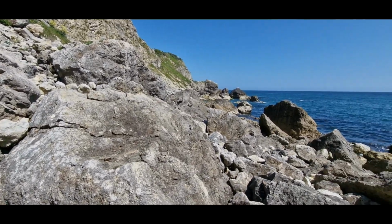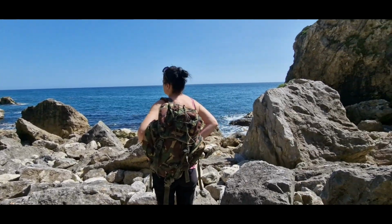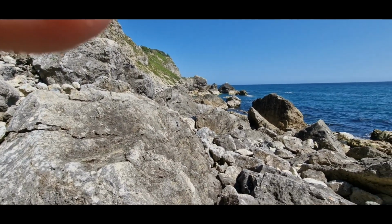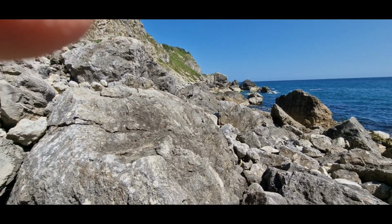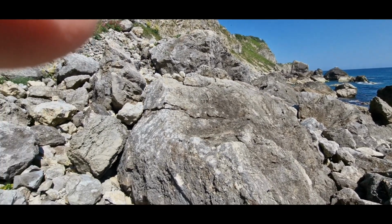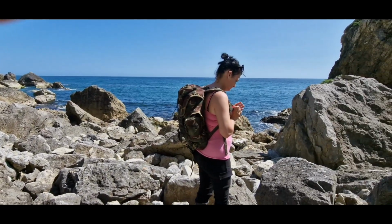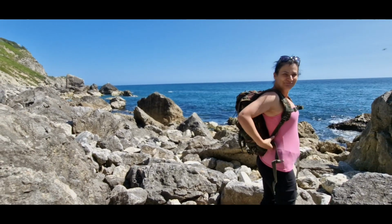Well, I didn't find an awful lot here today, but we're going to head back. But there is lots to find. Just being lucky, I guess. There's so many rocks to look through. Could have walked past a lot of things, but just by going with the few bits that I have found, it just shows that there is plenty out there. Onwards and upwards to the next adventure.